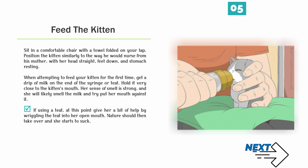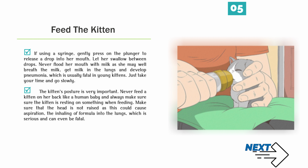Hold it very close to the kitten's mouth. Her sense of smell is strong, and she will likely smell the milk and try to put her mouth against it. If using a teat, at this point give her a bit of help by wriggling the teat into her open mouth. Nature should then take over, and she starts to suck. If using a syringe, gently press on the plunger to release a drop into her mouth. Let her swallow between drops.